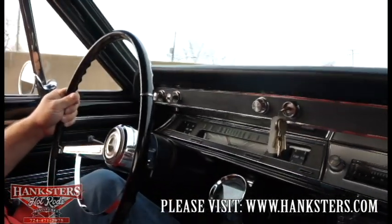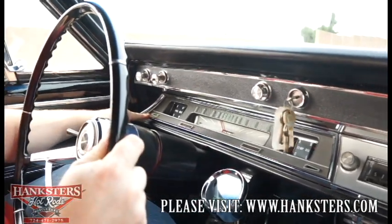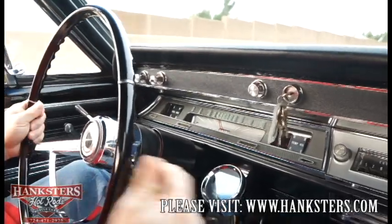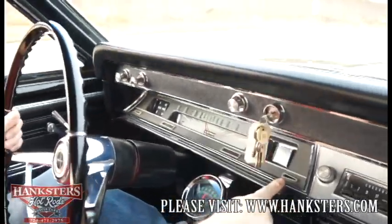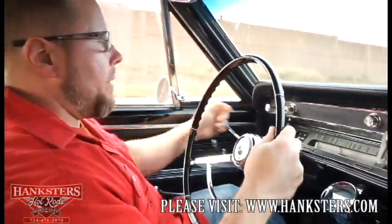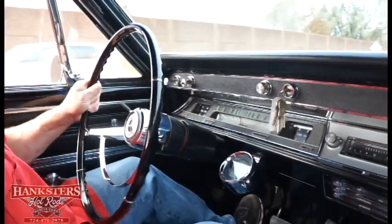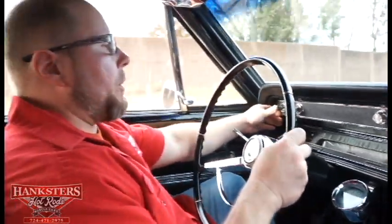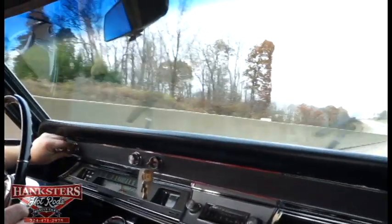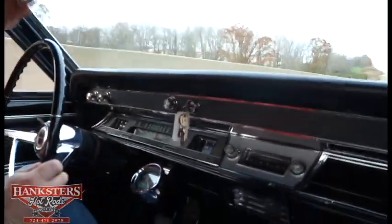Turn signals, they all work too. So we got our left turn signal flashing right now. If we turn it, we've got our right turn signal flashing. If we put our lights on and we use the dimmer, you'll see the bright light light up. So that works. We'll turn our lights off, put our wipers on. Now that's obviously high speed. That would be low speed. And then if we turn them off, they go right back to where they should.